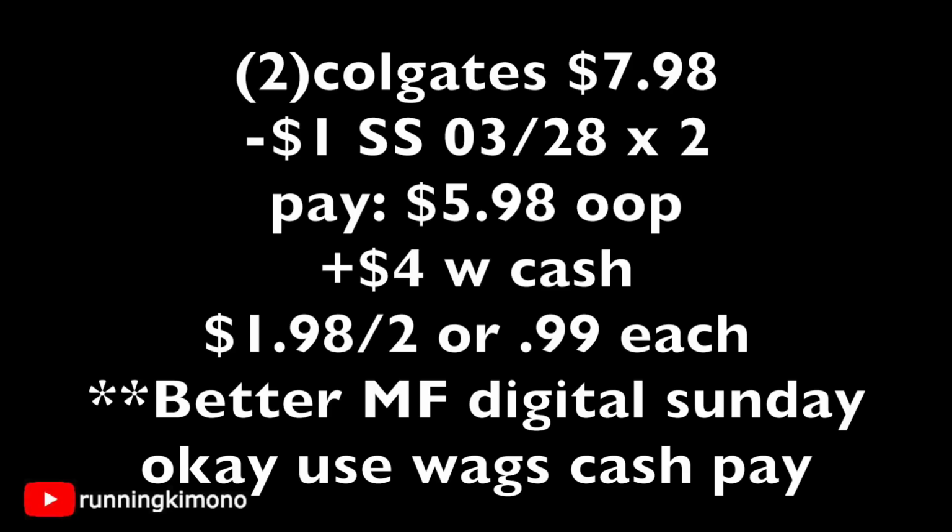If some digital coupon shows up on Sunday, like a really good $4 off of 2 or $3 off of 2, we might have a deal, but at this, it's still kind of expensive. So unless something really great shows up, I will not be doing this deal myself.